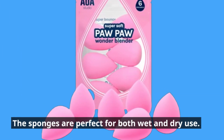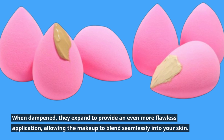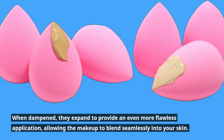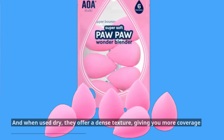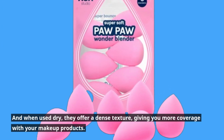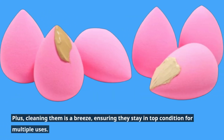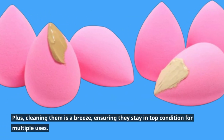The sponges are perfect for both wet and dry use. When dampened, they expand to provide an even more flawless application, allowing the makeup to blend seamlessly into your skin. And when used dry, they offer a dense texture, giving you more coverage with your makeup products. Plus, cleaning them is a breeze, ensuring they stay in top condition for multiple uses.